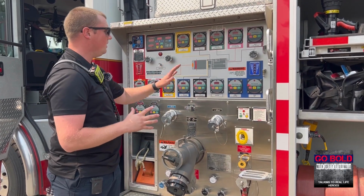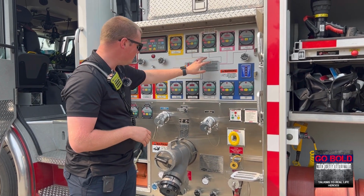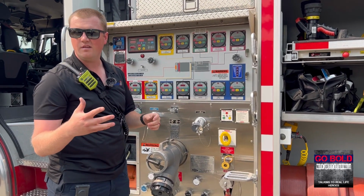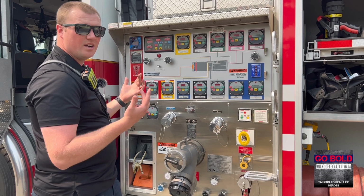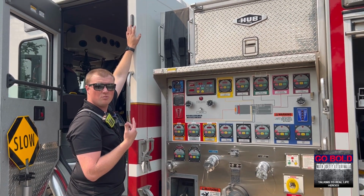It's not on right now because the truck's off, but these will light up. They'll tell us what our pressure is up here. These bars will light up and actually show us how open that valve is. And over here we'll have our water gauge to tell us what the water level is. Some of the trucks now will actually have, where this is, our repeater will tell us if the repeater's on.